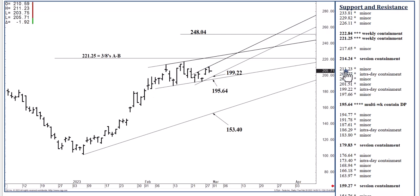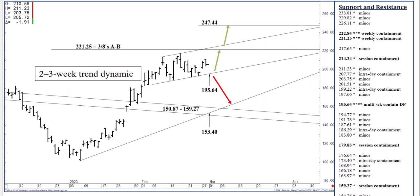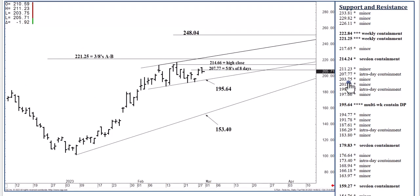So there you have it. This is sort of the day trade. 199.22 support and 207.77 resistance.